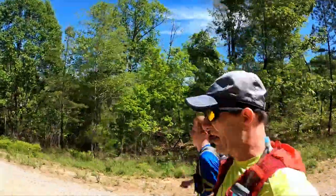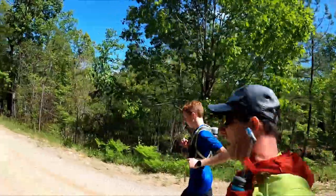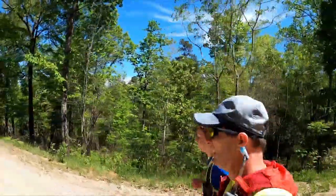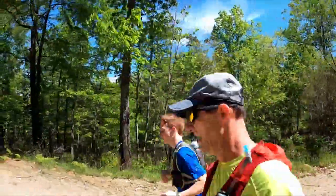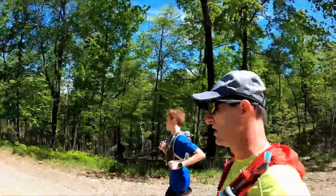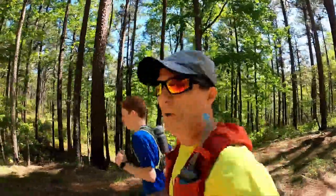Now we get to enjoy a great downhill section of the loop, but you still have to be a little bit aware or your feet can get away from you on this gravel. It's pretty steep, and some of the gravel is pretty loose. So you have to be aware of what you're doing. We're about 4.3 miles in.